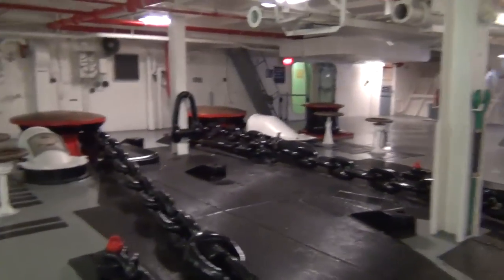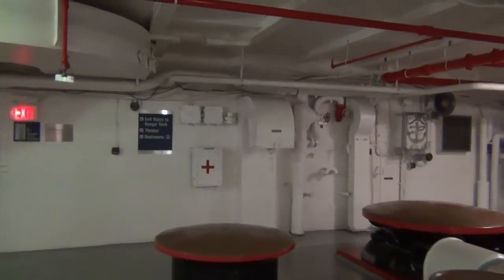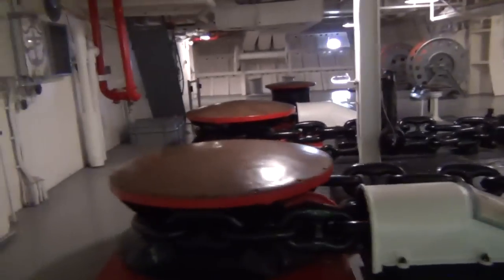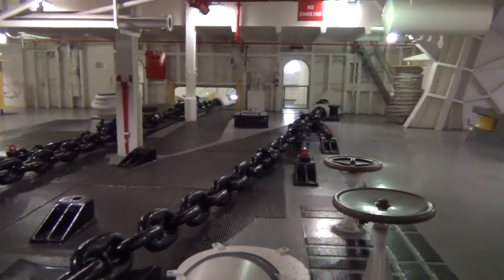Look at all that high definition stuff on screen. Here's where it's at, all the old stuff. This has been painted up, but it hasn't been fooled with, hasn't been changed. This is pretty close to what it was when it was used. That's what I like to see. Look at the size of them chains.